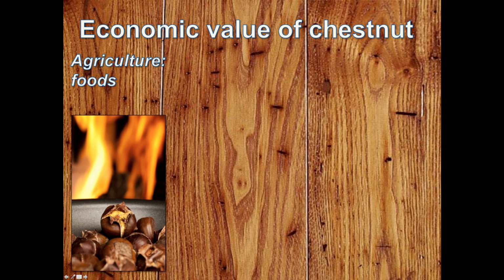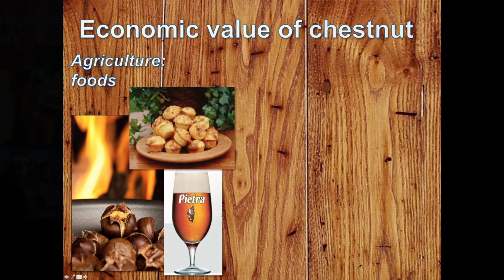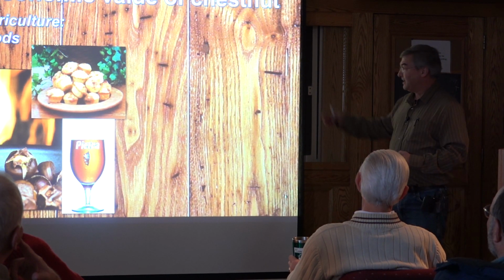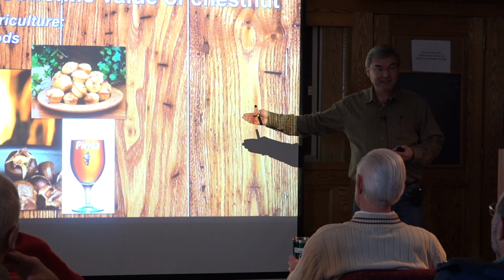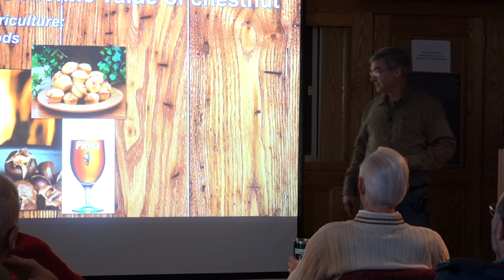Now, American chestnut also has an economic value. It has an agricultural value. You probably know this time of year, think about roasting some chestnuts. But chestnut could also be ground into a flour and used for baking. Thoreau in Walden actually said that chestnut is a suitable substitute for bread. And you can actually make bread. You can take chestnut flour and brew it into a beer. And the nice thing about that is it's a gluten-free beer, for those of you who are like me and can't eat gluten.